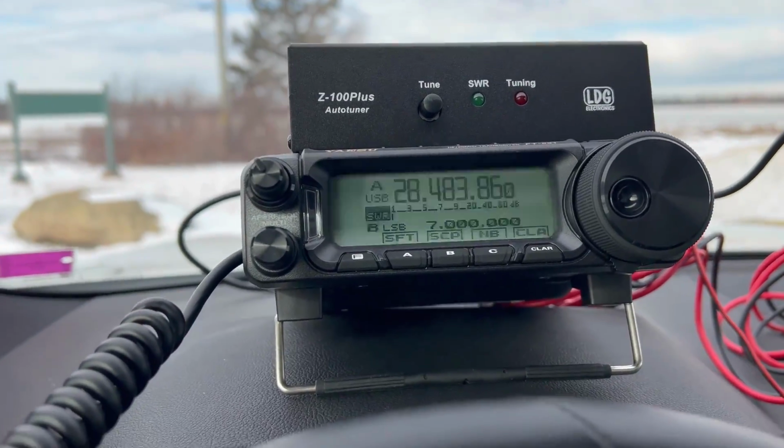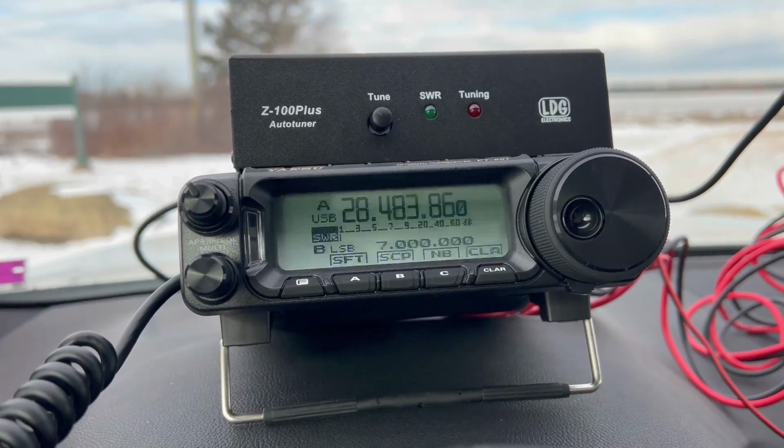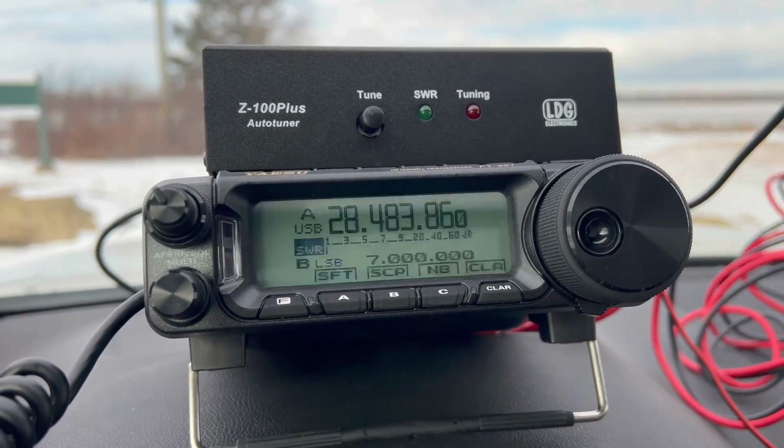All right, we're all set up. See if we're receiving okay on that vertical antenna. Let's see how well it works transmitting wise. So they also say that you need to have an antenna tuner when operating this radio here. So we have the Z100 Plus auto tuner, and we're here on 10 meters, and we're gonna get tuned up, ready to go.